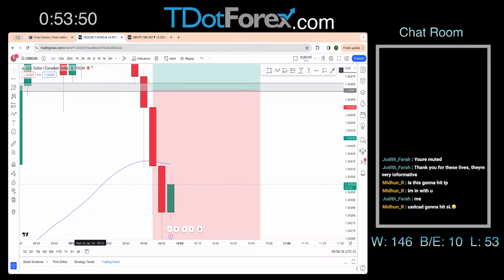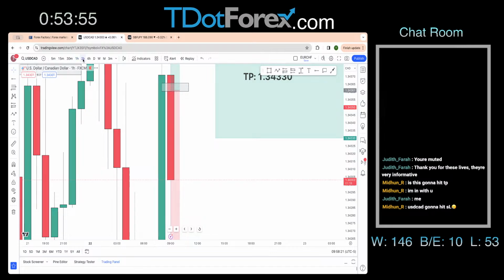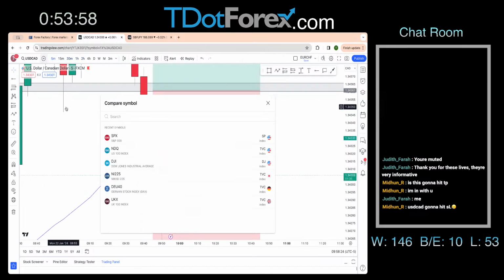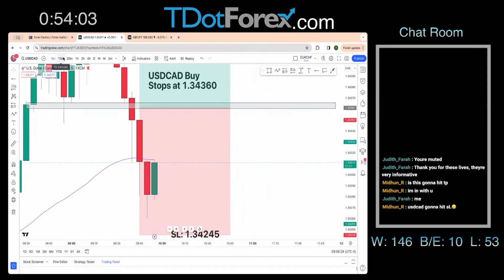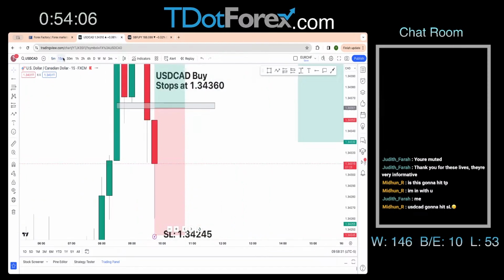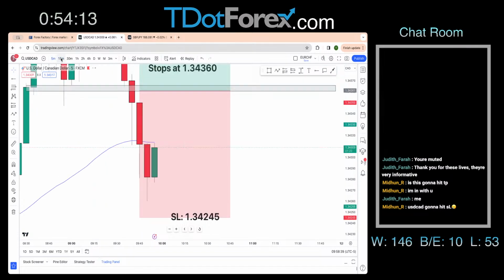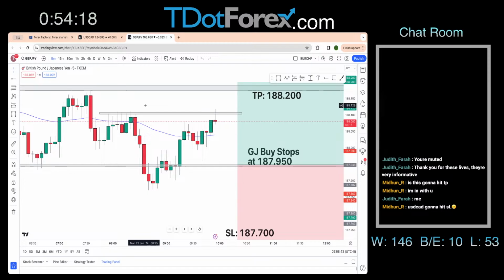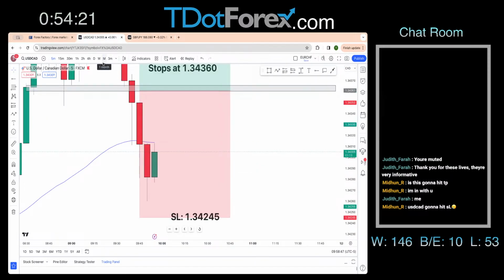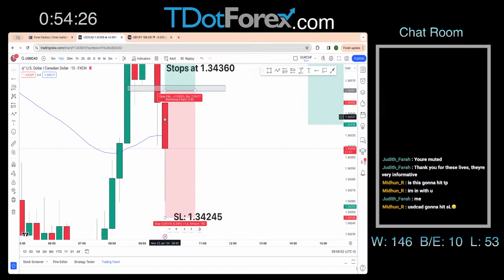We got 2 minutes left here. What does USD CAD do here? Look at that push. It's about to tap the 5-minute EMA. But again, look at the 15-minute EMA where it is, and it could close above it. Yep, and GJ is pushing down here as well. Need one strong push to break above the 5-minute EMA. I think we got this.